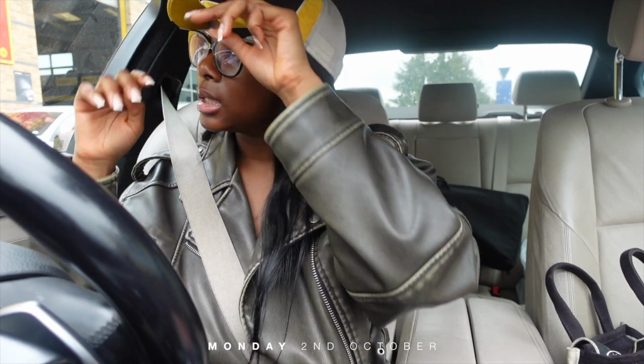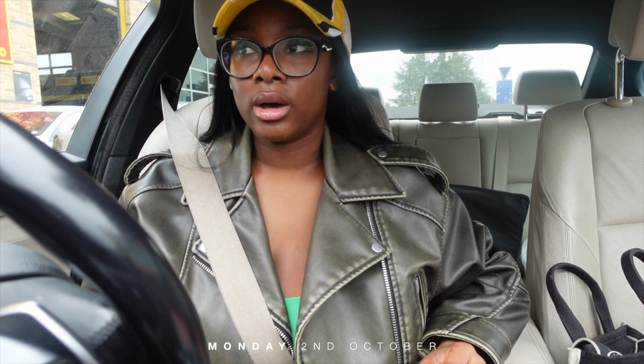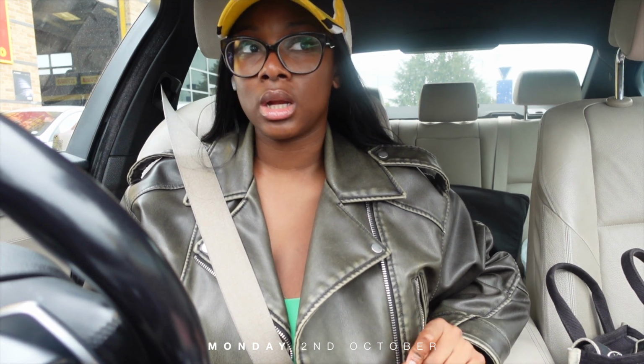Okay, so I made it to Sally's salon services. I've already been inside, so I found the color that I want to use for the hair. However, because I don't have a trade card, it's like £20 per tube, 60 ml tube of permanent color.